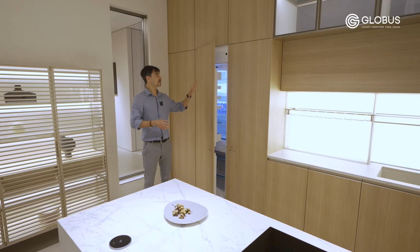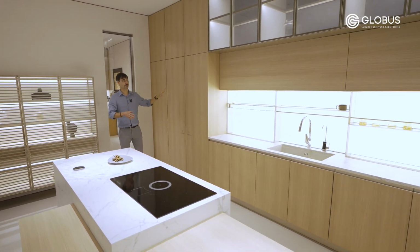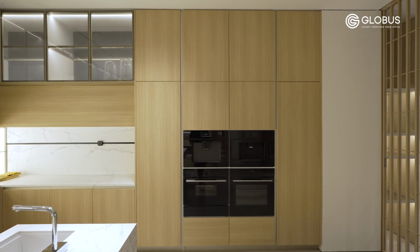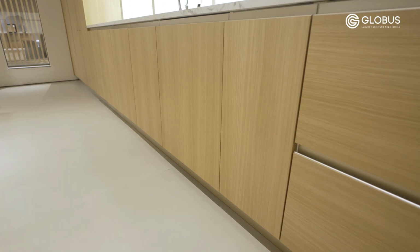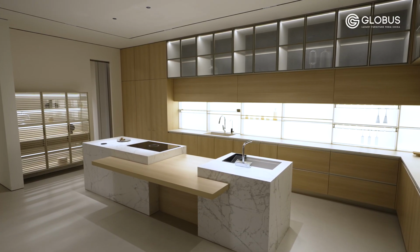Also, when it comes to hardware, this kitchen uses Italian fittings from the well-known brand Salis. It's a very high-quality brand. So the drawers will open and close smoothly. Anyone who knows this brand basically knows that it never disappoints. So I really like this kind of space.